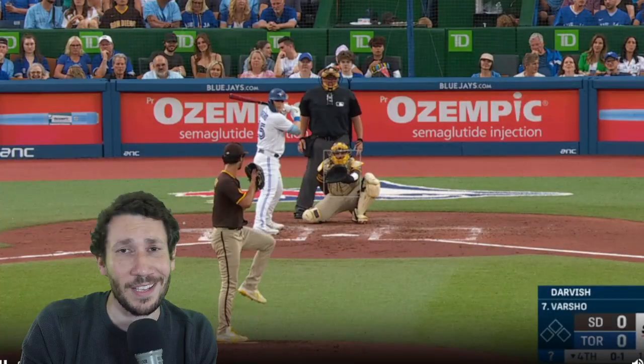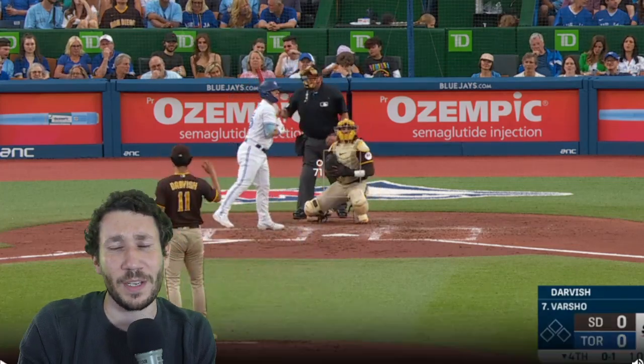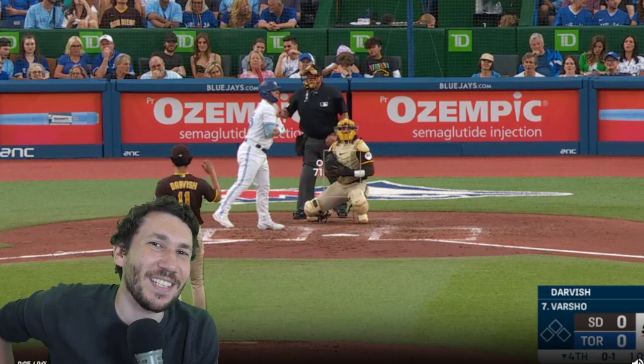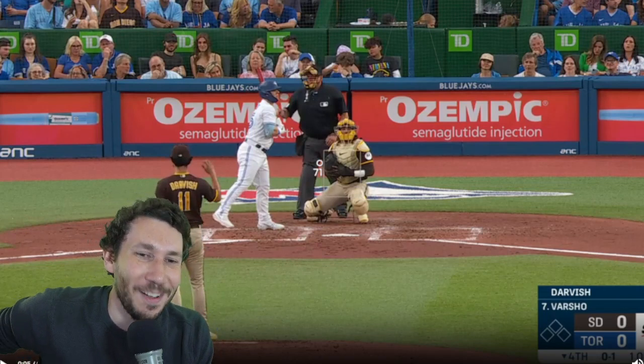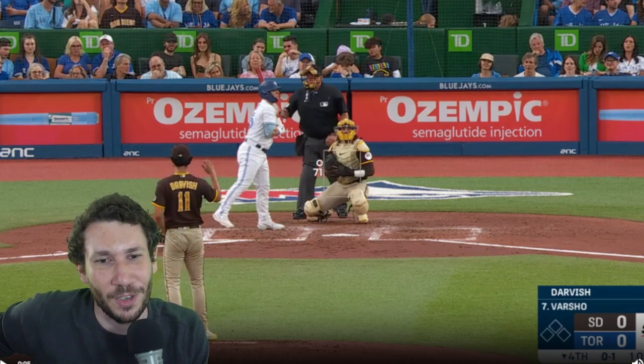Beautiful first pitch curveball. Guys, I'm watching all of this. I can't help myself. This is so much fun. I hope you guys enjoy it as much as I do. Look at that slow curve. We haven't seen Darvish whip out the slow curve. I'm generally not a fan of it. I feel like you can do one a game. That's fine. Just don't make it a regular occurrence.